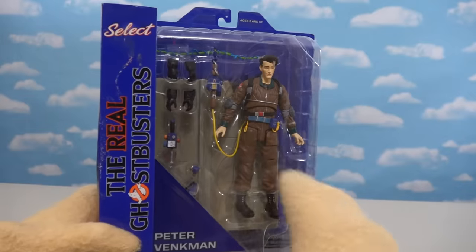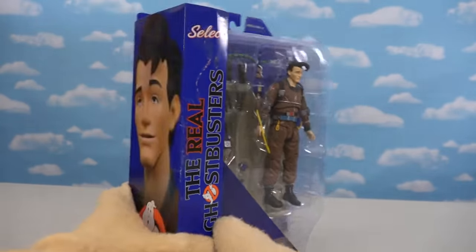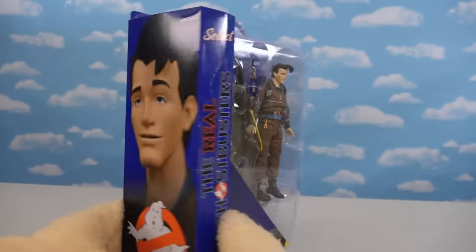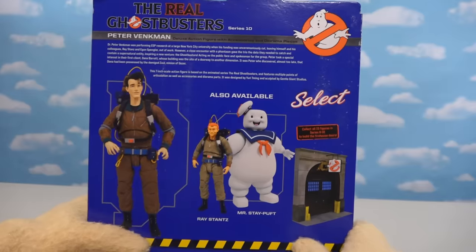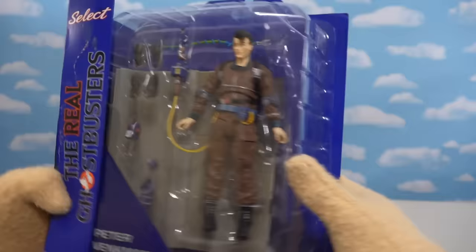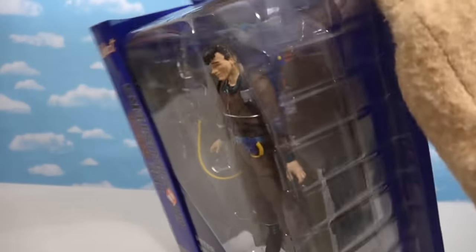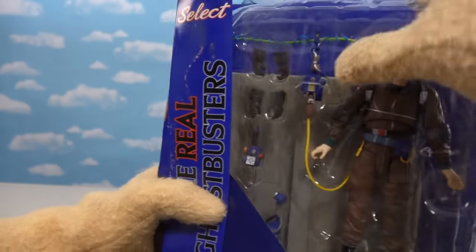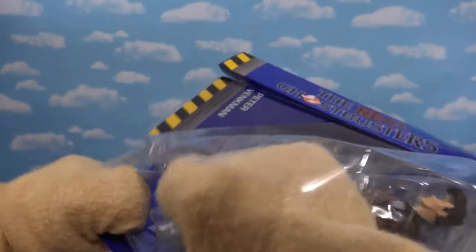So let's get started at the beginning here and start with good old Peter Venkman, leader of the group. And of course, there he is in his package and all. Holy cow, this thing is super tall, but the packaging's great. Look at this. It says Real Ghostbusters inside. We get a picture of him right there. On the back, we see all the other figures in Series 10 here. Okay, it looks like all these figures of the Real Ghostbusters come to us in Series 10 and Series 9. So if you get all the figures, we'll have six in all. All right, so let's get this guy out of here.